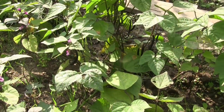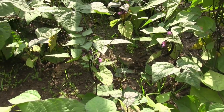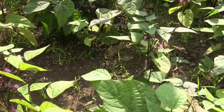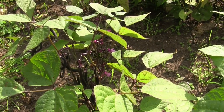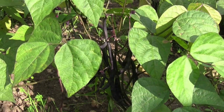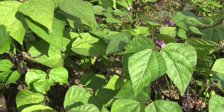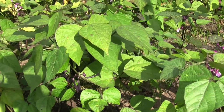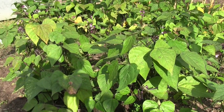Next door to them are some dwarf French beans, a variety called Purple Queen. I managed to sow them at the beginning of August, and I've managed to get 2 crops from them so far. So in a month really, because it's the middle of September now, they've grown and produced a crop, which is so fast, and they're really delicious.